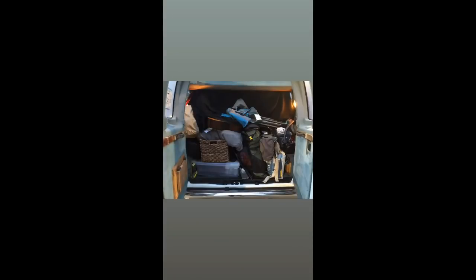And here is a photo of the very back of the van where I keep my backpacking gear, my laundry, which is in that basket. I keep some extra clothes in that clear bin beneath, and then also some tools in a bin that's shoved to where you can't see, and various other essentials.